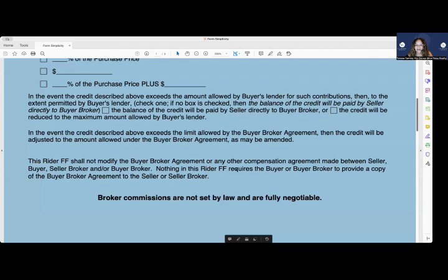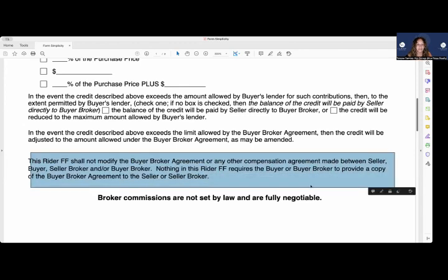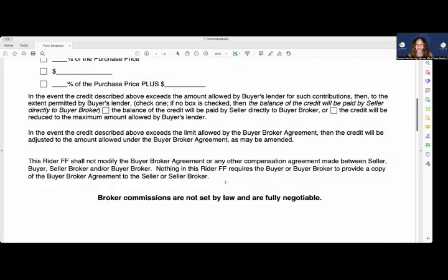Okay, or any other compensation agreement made between the seller and the buyer, seller broker and or buyer broker. Nothing in this rider, FF, requires the buyer or buyer's broker to provide a copy of the buyer's broker agreement to the seller or the seller's broker. And I'm glad they came out with this right here, because I've been seeing listing agents or listing brokers request to see the buyer broker agreement, and that is none of their business. So if they ask you for that, I think you need to report them, because that is none of their business and you do not need to provide that.